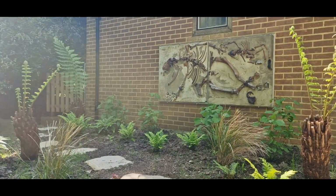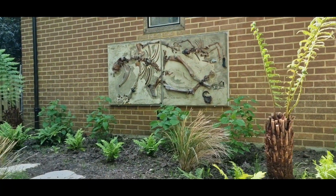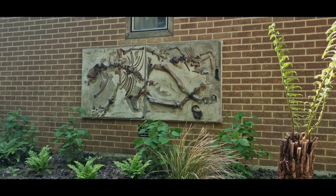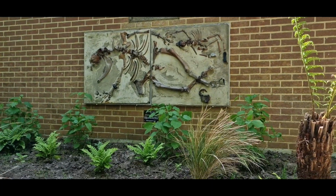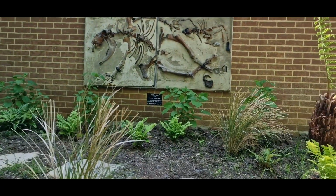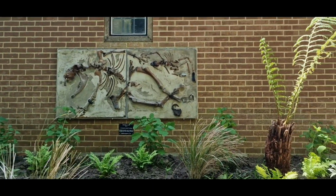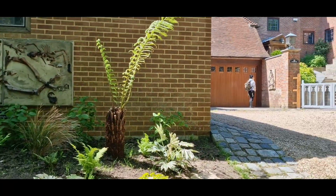So I've just spoken to the owner of the house, and he's quite happy for people to have a look. These aren't actually fossils, they are bones that were collected from the Thames, and they've been made into sculptures. This one's called Moon Calf. It's done in 2013. Still looks really nice though, and there's two more over by the garage door, and he's quite happy for us to have a look at those.